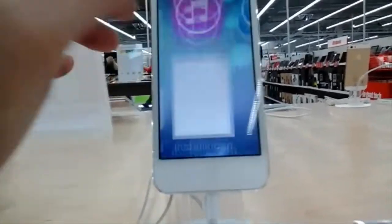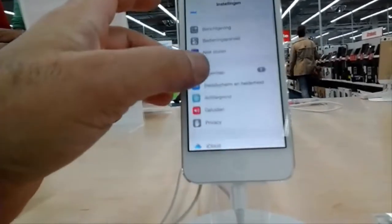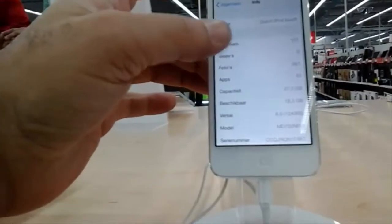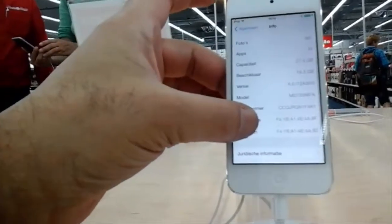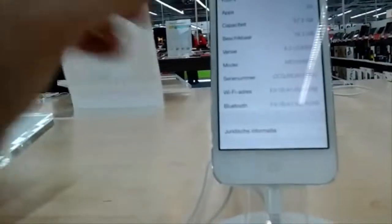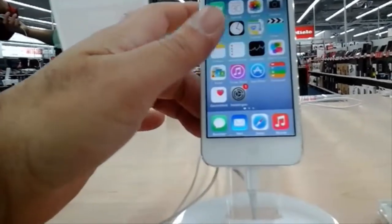But let's take a look at the specifications. Well, we won't really see too much about that. But here we can see that it's 27.3 gigabyte capacity, 18 gigabytes available, running version 8. So I think it will be updated. So that's also very beautiful.